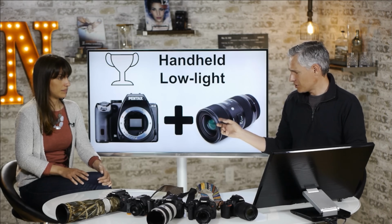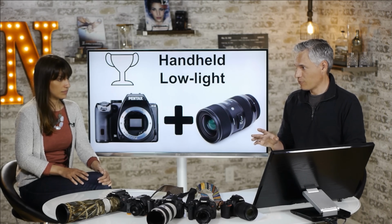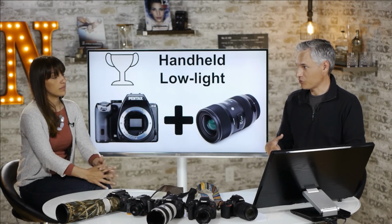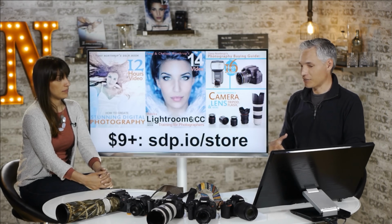This lens goes for about $900 new, so it's more than the body. But it will be just about unbeatable in that price range. So take a serious look at that Pentax.